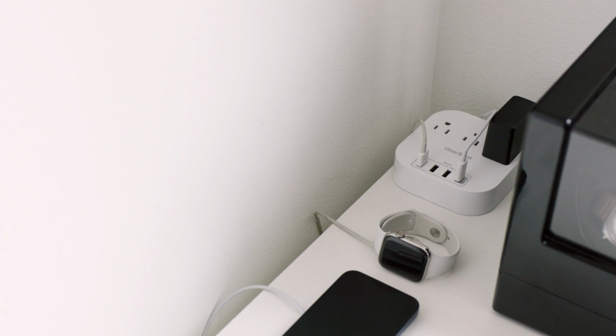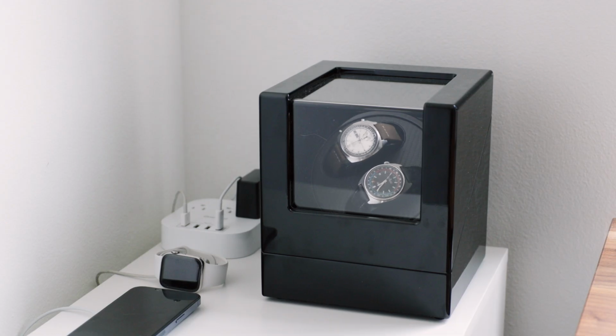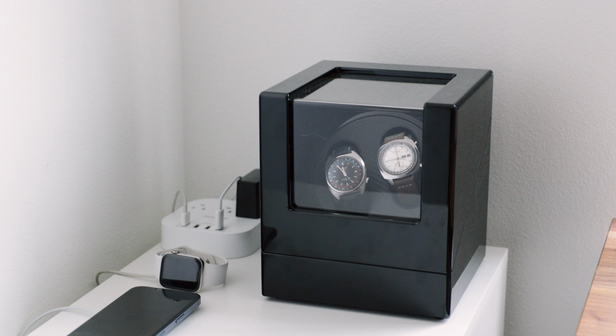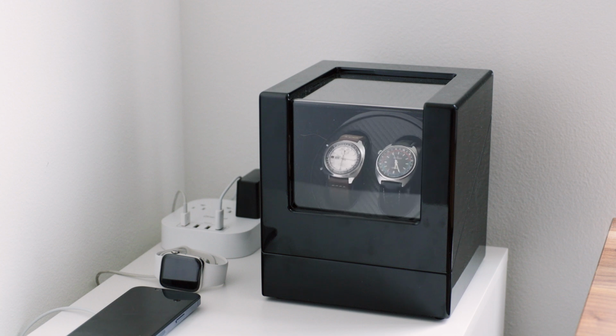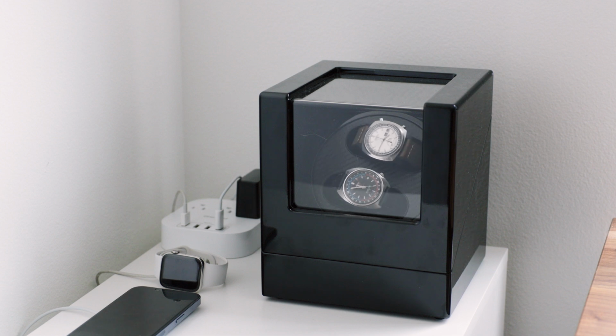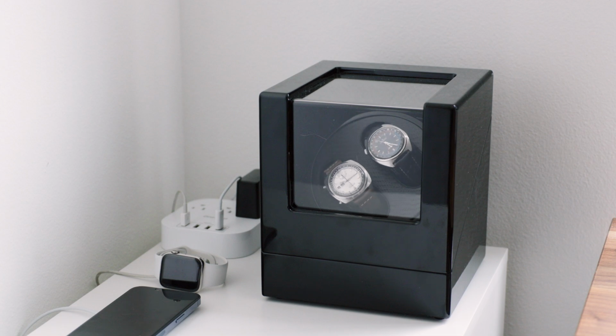Now, some of you may know from some of my previous videos, from my everyday carries, that I am a watch guy. I actually don't really use my Apple Watch much. It's been sitting here since I plugged it in for a couple of weeks now, and the watch winder has a couple of my vintage pieces. I like to keep those wound as often as I can because they're the most annoying ones to wind up, and they might not have quick set dates and things like that.